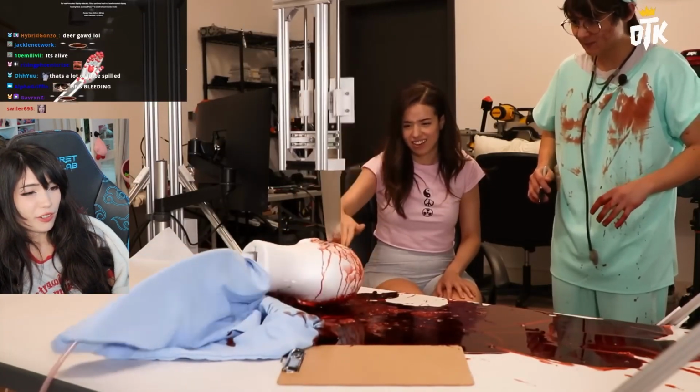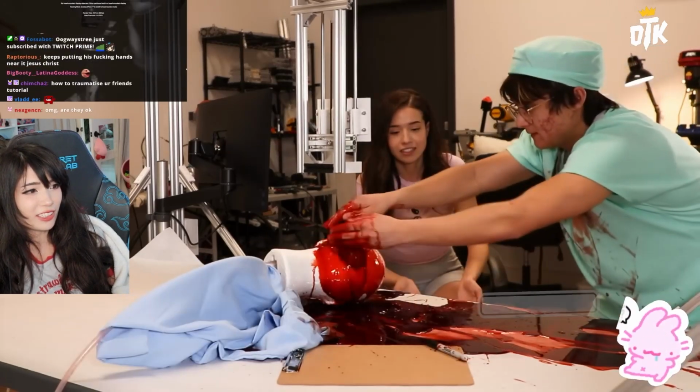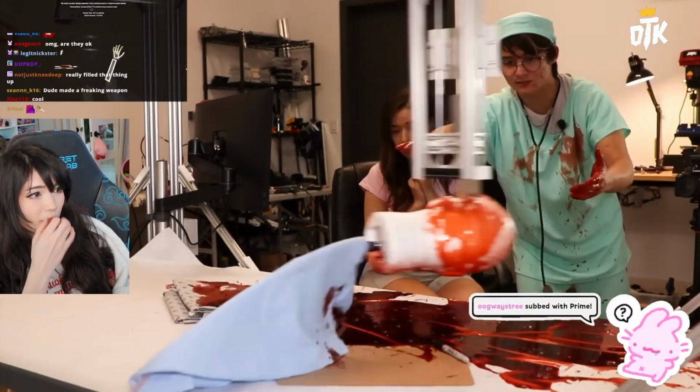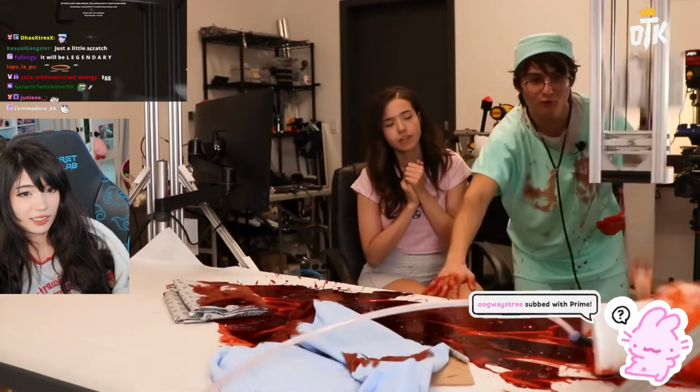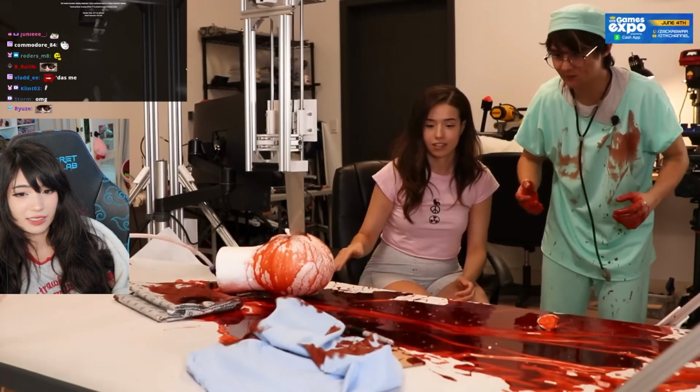It works perfectly. She's just doing it wrong. Yeah, clearly. If your patient's over there, you don't want him to be over there, move him over here. Do some surgery over here. Move him back. I don't even know what surgery this was supposed to be.